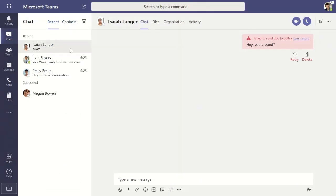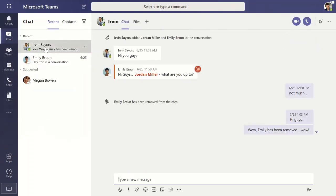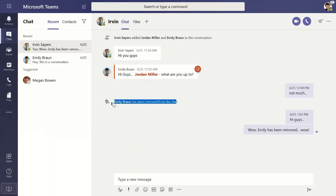But if I look at existing conversations like this one by Emily, between her and Jordan, before we set the policy in place, they were able to communicate with each other. So we leave that conversation there, but notice we've indicated at the bottom, your administrator has disabled chat for this user now. The same thing happens with a group chat or a big channel with a lot of people in it. If that channel or group chat violates the policy we just put in place, on a last in, first out perspective, we'll remove people until that policy is respected.